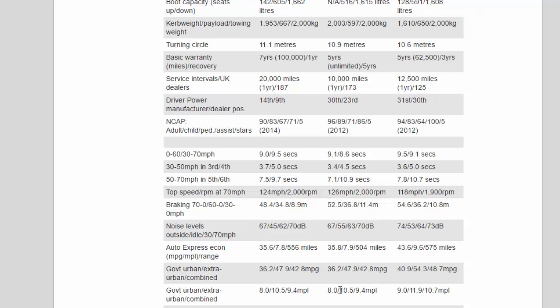Driver Power manufacturer/dealer position: 14th / 9th; 30th / 23rd; 31st / 30th. NCAP adult/child/pedestrian/assist/stars: 90 / 83 / 67 / 71 / 5, 2014; 96 / 89 / 71 / 86 / 5, 2012; 94 / 83 / 64 / 100 / 5, 2012.